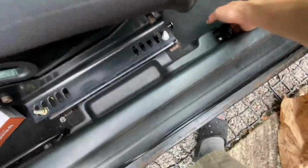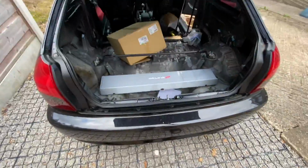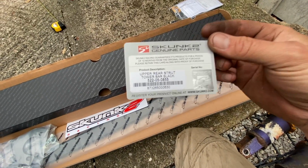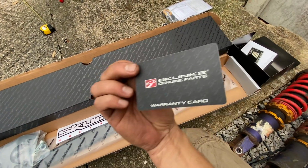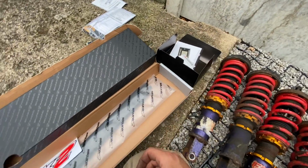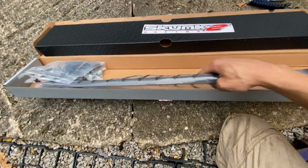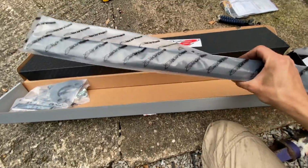It's like 7:30 at night, and we are losing light, so let's get that over and done with. This is one of the things I like about Skunk 2 parts. It comes with its warranty card and all that. Just makes it feel a bit more special, I suppose. Sticker, obviously new bolts and nuts there, and that's even got its sticker there. It's Skunk 2 one, so same as the front one.